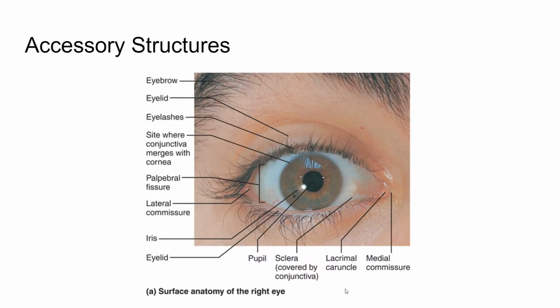All right, so let's look at some of the accessories of the eye. There's the eyebrows, which you can see here on this person. Not so much, but you see them. They serve purposes. They shade the eye from sunlight a little bit. They prevent perspiration from reaching the eye. That's very important. And so they do have a protective function.